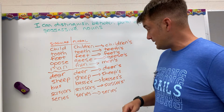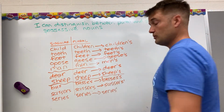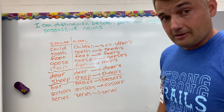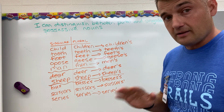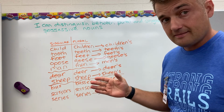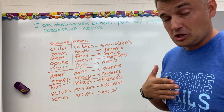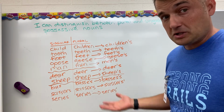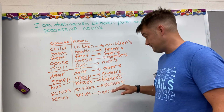Okay? The second kind of weird here is words that don't change to become plural. So, deer. Whether it's 1 or 50, we just say deer. And the plural form of that is just apostrophe S. Okay? Sheep, 1 sheep, 12 sheep, the sheep's food is in the field. Apostrophe S. Okay?